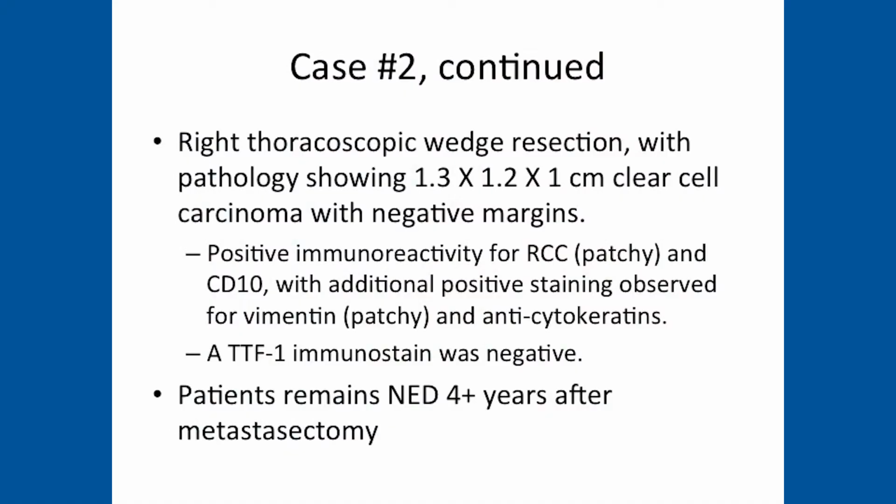So the patient did undergo a right thoracoscopic wedge resection, and the pathology showed a 1.3 by 1.2 by 1 centimeter clear cell carcinoma with negative margins. Dr. Fu, do you want to comment on his immunohistochemistry staining?